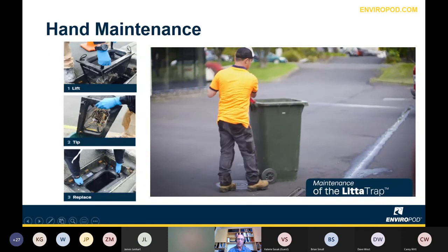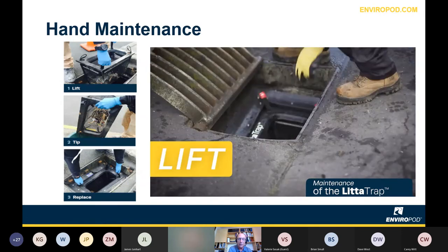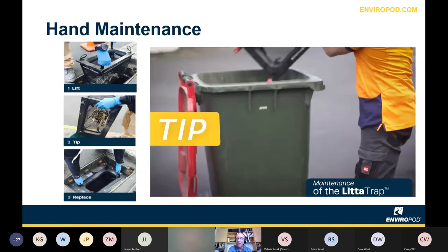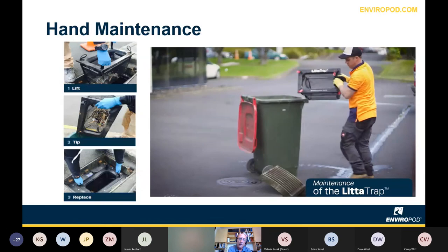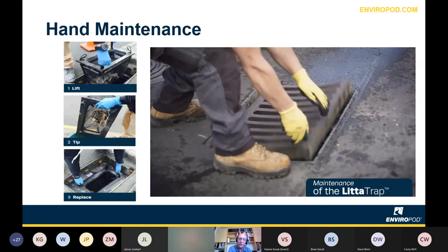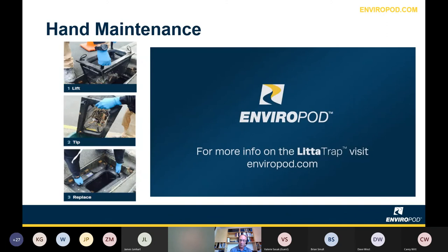There we go. So let's talk about maintenance. This is probably the easiest part of all. You can do this by hand or you can use my Vactor truck, either one. We recommend when the basket is filled anywhere between 50 to 75% of debris or sediment, it's time to maintain it. And you can either maintain it by hand by just simply lifting it out and then tipping it, placing it into your disposal receptacle, and then it's done and it's over.